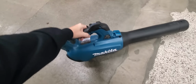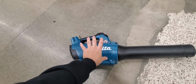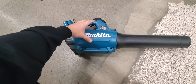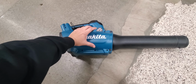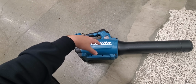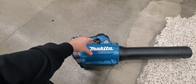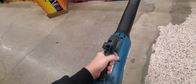Again, it kind of looks like the Milwaukee. If you watch my video, very similar. It kind of has that round, hollow design, where the DeWalt is just very compact with thicker plastics. I think it's probably the most durable one, construction-wise, if you were to drop it. I've got a lot of cracks in my Milwaukee. Not saying it's bad, but that DeWalt definitely has a great design.